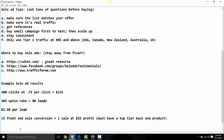But $2.50 a lead is the most you want to pay, unless you have a real high-end top-tier product like I promote. I promote a top-tier program, okay? And that's my last thing here. You're only going to get about 1% front-end sale conversion. So let's just say you get 1 sale out of 90 leads at $25 profit, which is kind of the average smaller program. And I'm doing affiliate marketing because that's what I do, $25 profit, all right?